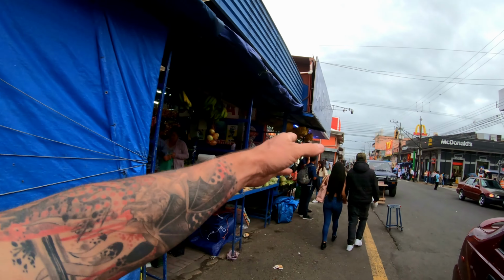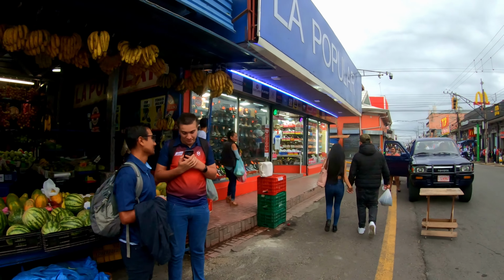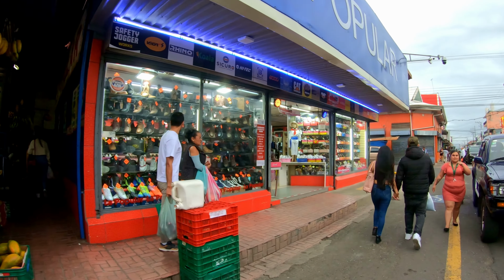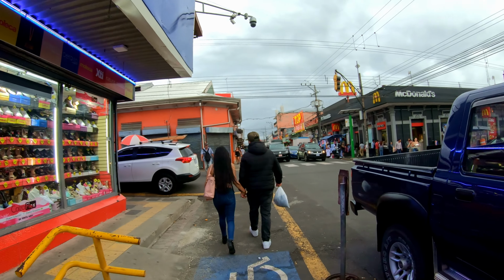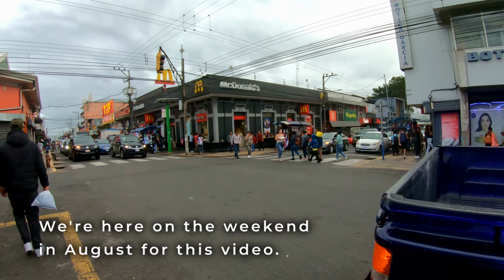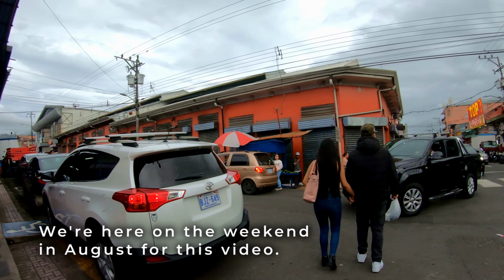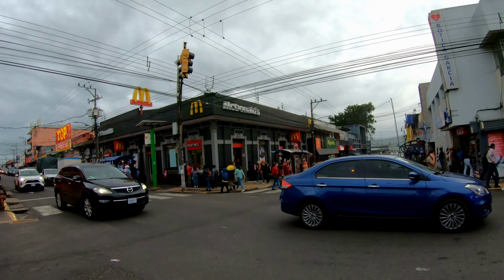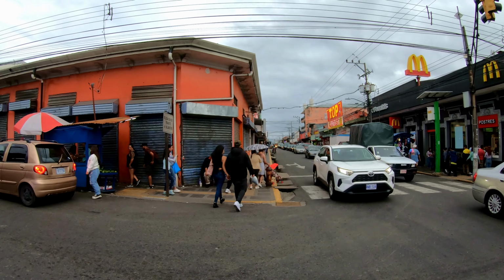So up this street around to the left there, there's more fruit vendors. There's a shoe store here. Cool, there's tons of stores down here. This is like a really busy little town. So the main park is down this way. That's where we're gonna head once there's a break in traffic here.